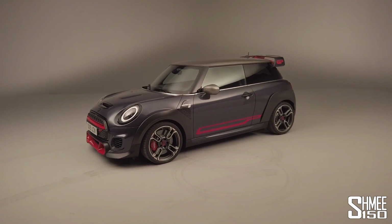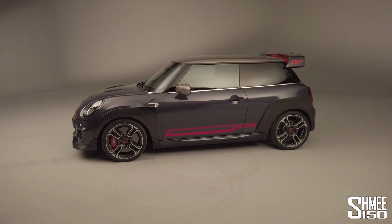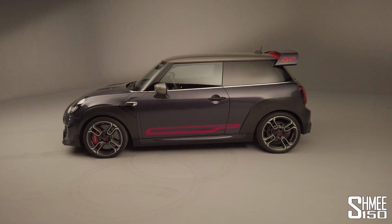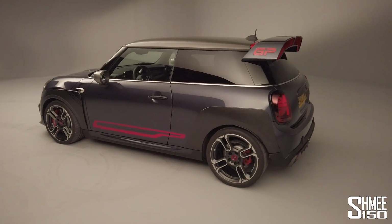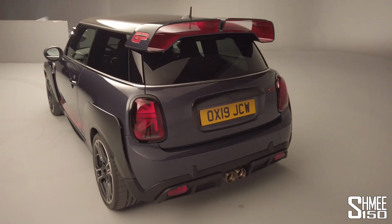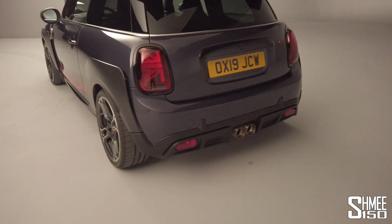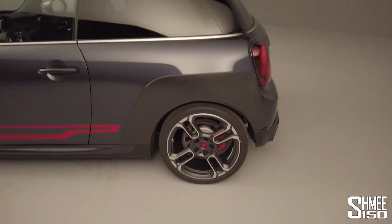This car, the launch specification, is painted in racing grey. You'll notice the roof and the door mirror caps in the contrasting silver, and then you've got the chili red for all of the accents, for example, the painting inside of the rear wing, the logos and the various aspects you can see around. That CFRP though, for those side fenders, is something unique and I think distinct about the GP3. You will instantly know that this is what you're looking at.